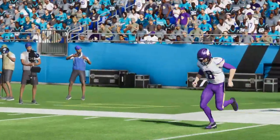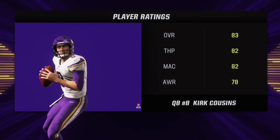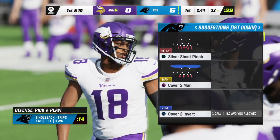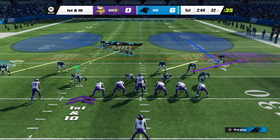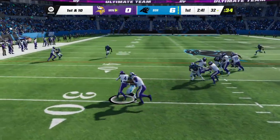Minnesota's offense and QB Kirk Cousins set to go here. And one nice thing you can always say about Kirk Cousins is that he's consistent. Always puts up nice numbers each and every year. If there is a downside to his game, it's been the lack of playoff success. All in all, though, a formidable starting quarterback at a time in the league where it's tough to find your franchise guy. They start the drive with Cook.